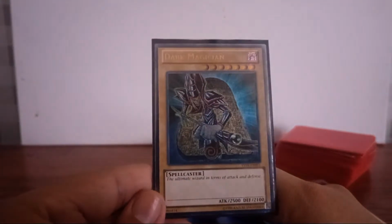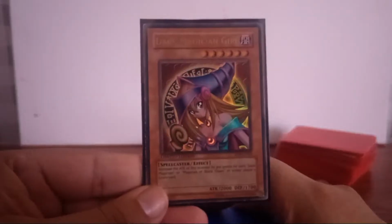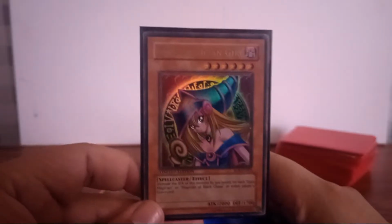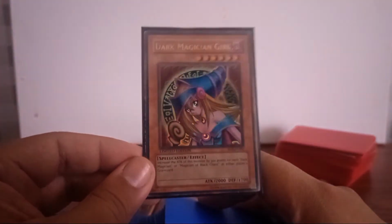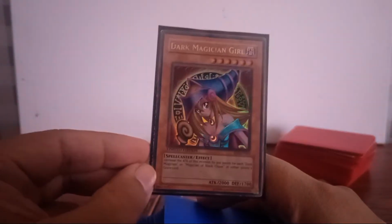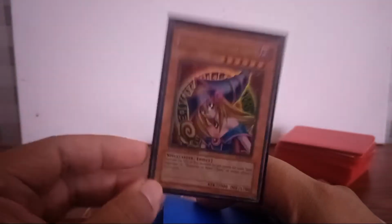And here's the Dark Magician, but not the one that I want. I'm still going to get that Dark Magician, the original one. And here's my favorite spellcaster, the Dark Magician Girl. The Dark Magician Girl is my favorite card. Because look, it's all holographic, and I've had it since 2009. My brothers had this card so many times. No, not the reason, hold on guys.